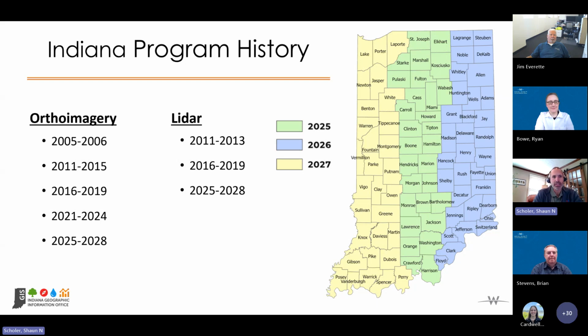With that said, let's talk a little bit about Indiana's history. On the left side, we have the orthoimagery collections, and then we also have the Lidar. We date back to the 2005, 2006 collection. Originally, that was a 12-inch, 6-inch hybrid, and then 2011 and 15. Through each of these years and programs, I really want to emphasize that even back to 2005, Indiana worked with local government partners to buy up to higher resolutions. Indiana has been striving to not only have that base product, but also work with local governments, counties, communities and agencies to develop additional products in higher resolution.